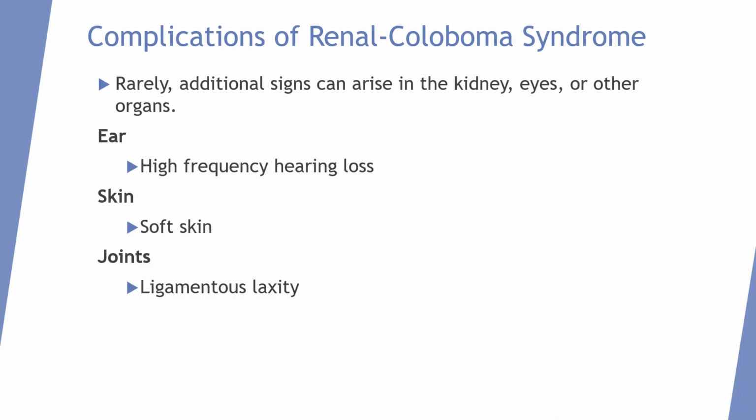In this syndrome, in the ear, there can be instances of hearing loss of higher frequency sounds. The skin can become more soft and prone to bruising and injury, and joints can develop laxity with the ligaments. This can become obvious in physical exams of the limbs.